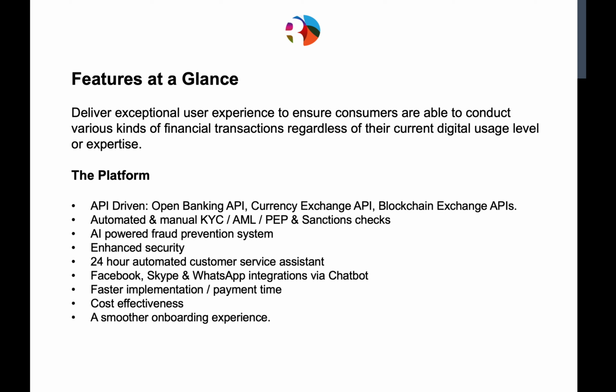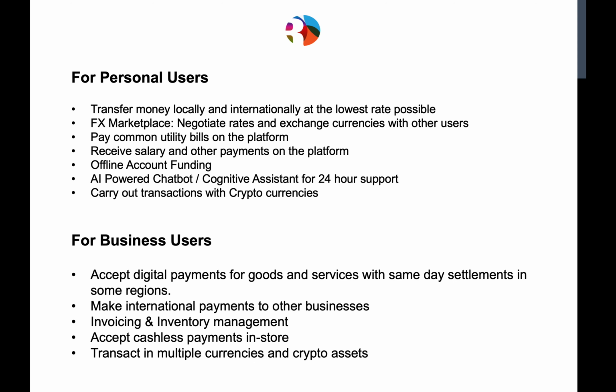And the way you design that is you only take the information that you need at that particular point in time until the user wants to carry out further transactions. Then you keep asking them for more KYC information as the need arises. So for personal users, you could have a lot of features here: transfer money, exchange currency, pay bills, receive salaries, fund your account offline, like I said, crypto integration as well.